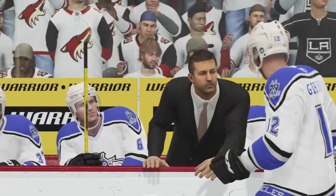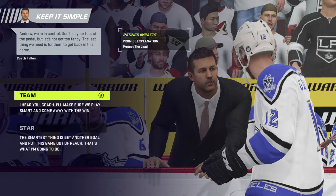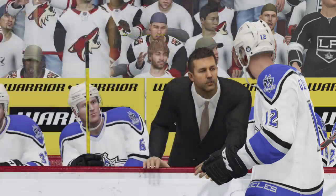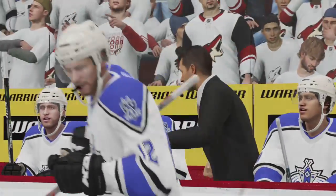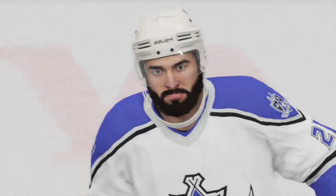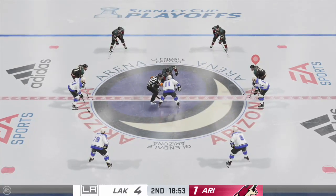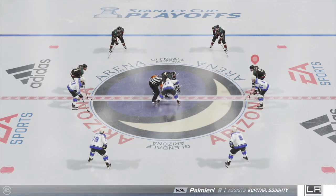Ray, you're between the benches. Are you picking up on any of this? Yeah, I thought a really good reminder here from the coach to his youngest player is that you're at a point in the game where safety is better than a creative play. Make the right play the smart play. Keep the puck in front of you.